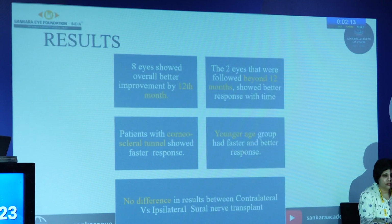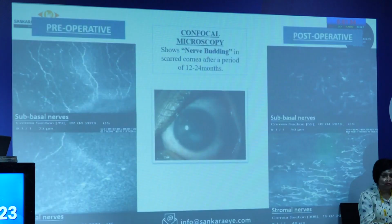Overall, the patients did improve by 12 months. The 2 eyes that were followed up beyond 12 months showed a much better response with time. Patients with a corneoscleral tunnel showed a faster response. Younger age groups showed a faster response. And there was no difference in the results between contralateral versus ipsilateral sural nerve transplant.